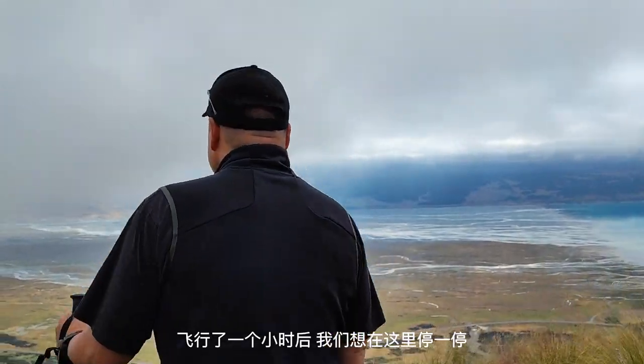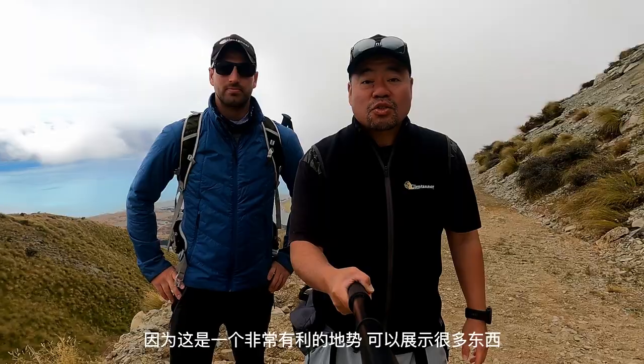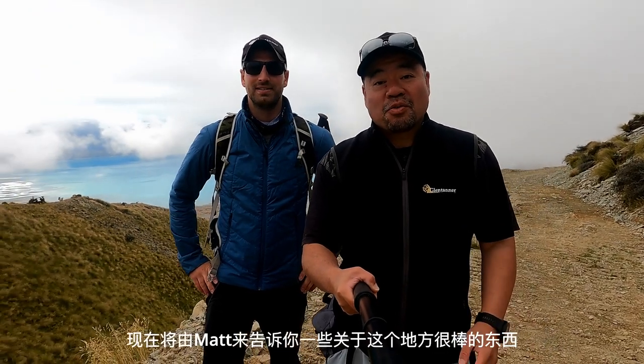We've walked for an hour, and we want to stop here because it is a vantage point and there's so much to show you. Now I'm going to hand this over to Matt, who's going to tell you a bit about this awesome location.